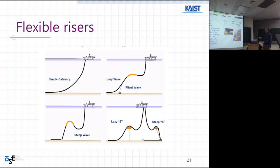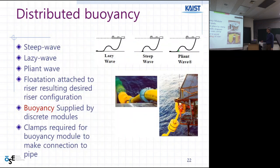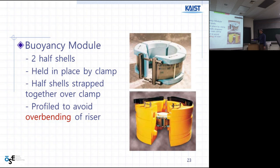They have different names, but anyway, the steep wave, lazy wave, pliant wave. But anyway, the same idea: flotation attached to the riser. These are flotation devices. So buoy type, right? Large buoy. And buoyancy is supplied by modules. And clamping is there. So this is a buoyancy module. Two half shells clamped together. So it is a kind of buoy held on the pipeline, clamped. And overbend, so to avoid overbending of the riser, there are some angles and profile.